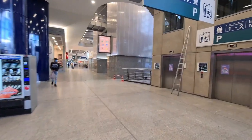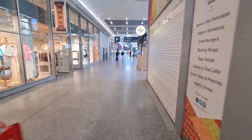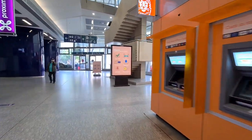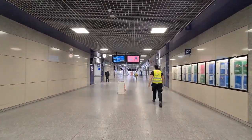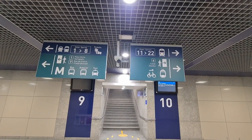At the side of the railway station you'll find some more facilities, and this is also where you find quite a lot of desks for rental car companies. This section is located along the length of the tracks, so you can't enter the railway tracks from here, but you can enter the other tunnels from here that will guide you to the railway tracks. Like I told you earlier on in this video, the other tunnels that are linking the railway tracks don't have any other facilities. Of course, directions are clearly given, just like all over the station.